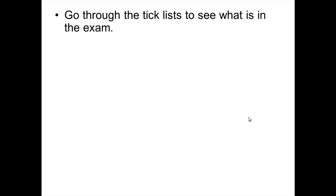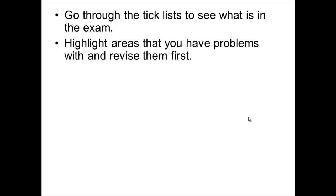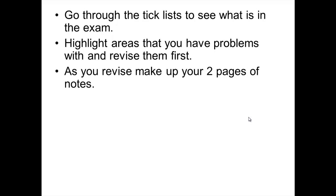You also know that in our tests, we've gone through everything that's in the course, and they're going to grab snapshots of that. You'll be given some old exams from past years, so you can see the kind of questions they ask and how many questions are going to be in a paper. But you need to make sure that you know everything that they could possibly examine. Highlight the areas on the tick list that you have problems with. That might be something that you just don't understand or you can't remember, because that's where you need to start.